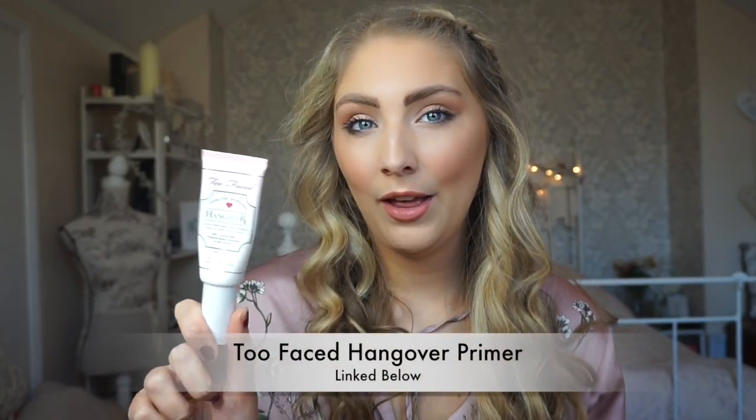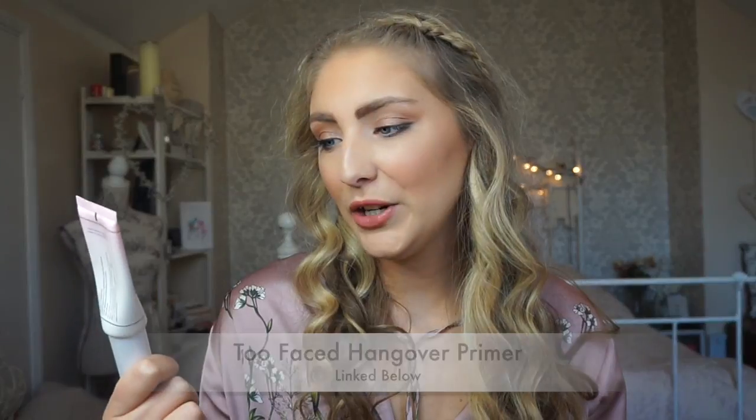My favourite primer has to be the Too Faced Hangover Replenishing Face Primer. I don't know, I just love it. I put it on, and because of the coconut oil that it's got in it, it's just really nice to use. I've been doing makeup every day with it, and if I don't use it, I can sort of tell. So for me that means it's definitely a product that I can now sort of not be without.